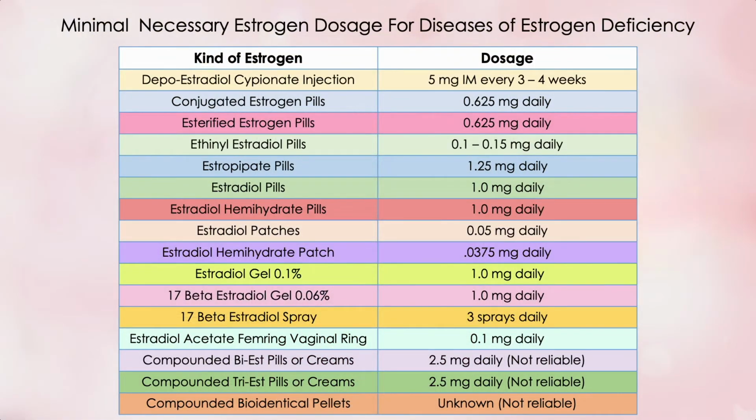On a number of occasions, I've shown you a list of different kinds of estrogen along with their minimal necessary dosages for preventing heart attack, osteoporosis, and Alzheimer's. Here it is again. This chart shows you the list of different kinds of estrogens in the left column and the minimal necessary dosage of each for preventing the diseases due to estrogen deficiency in the right column. Do not assume that this is a list of the dosage you should take or even try to take. It is not the right dosage or the best dosage or the maximal dosage for you. It has nothing to do with you. It's a list of the lowest dosages that can prevent heart attack, osteoporosis, and Alzheimer's in the vast majority of women.